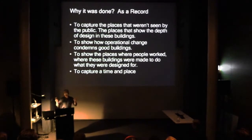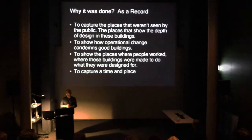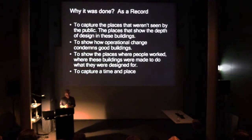Where the infamous change to the kitchen to Hall 6 started a process which ultimately may have led to its demolition. To also celebrate the people, getting back to what David Moore did, celebrate the people that worked there for 25 years, that made it work, that made it a living, breathing thing. It's more than just the structure, it's more than just the architecture. It was how these buildings were built to life.